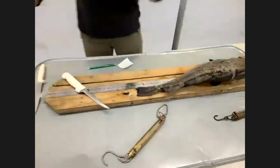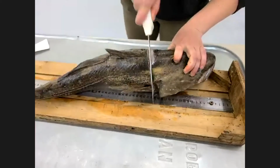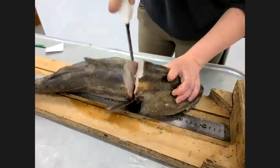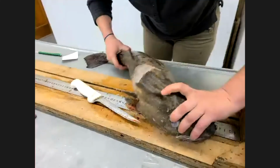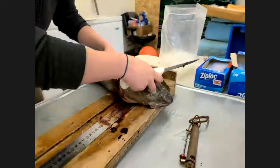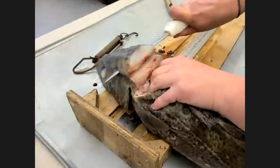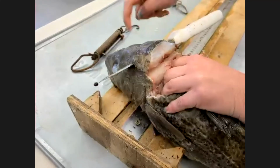Next, we're going to do otoliths. I am not a pro otolith taker. We'll see if I can even cut into this guy's head. But otoliths are fish ear bones. And essentially, it's how we age a fish. So, this guy. I'm usually just cutting forward on his head here because the otoliths are in the brain cavity, which are up here.